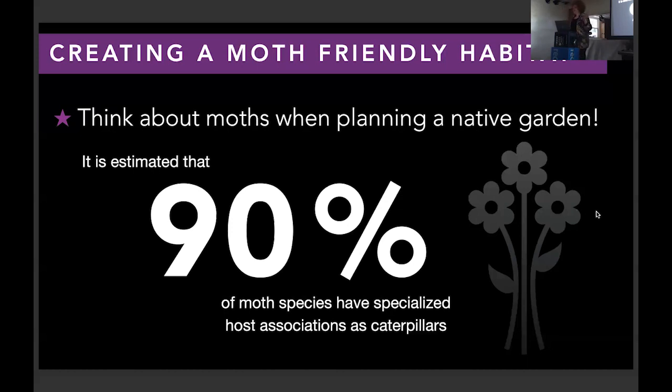And it's estimated that 90% of moths have specialized host associations as caterpillars, often only feeding on one type of plant. And if you think about it, if you cultivate plants for moths, it's going to bring in more caterpillars, then you'll have more birds, you'll have more bats. I personally love bats, love birds. I love moths. So when you do this, it just kind of helps everything. And it becomes nature's bird feeder.